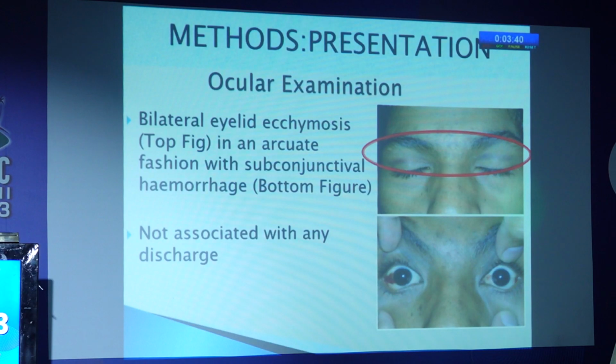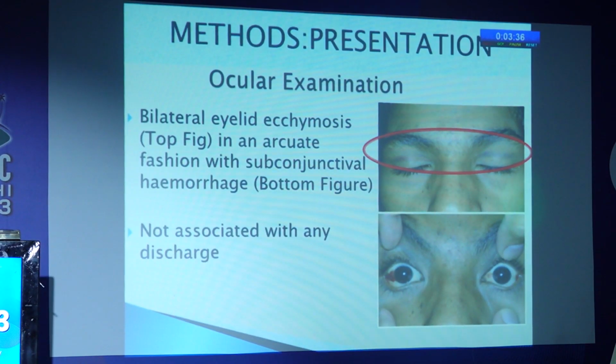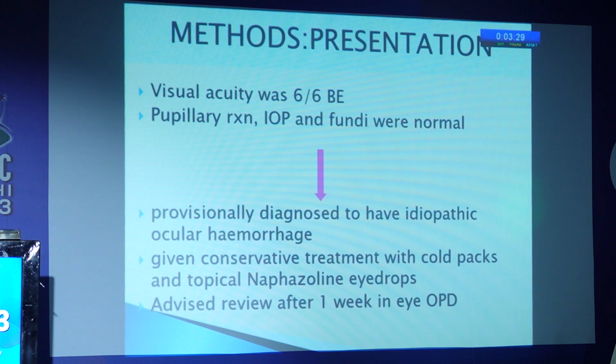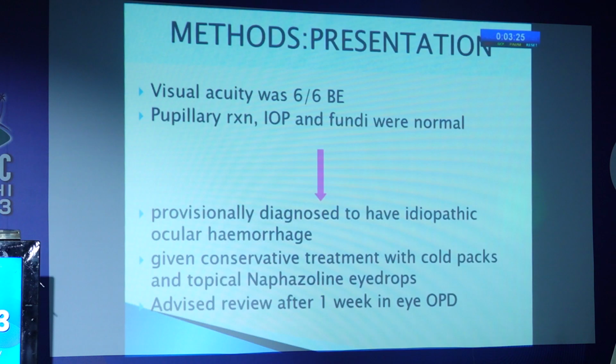Ocular examination showed bilateral eyelid ecchymosis in an arcuate fashion with subconjunctival hemorrhage, as you can see in the figure, and this was not associated with any kind of discharge. Visual acuity was 6/6 in both the eyes. Pupillary reactions, IOP and fundi were normal.